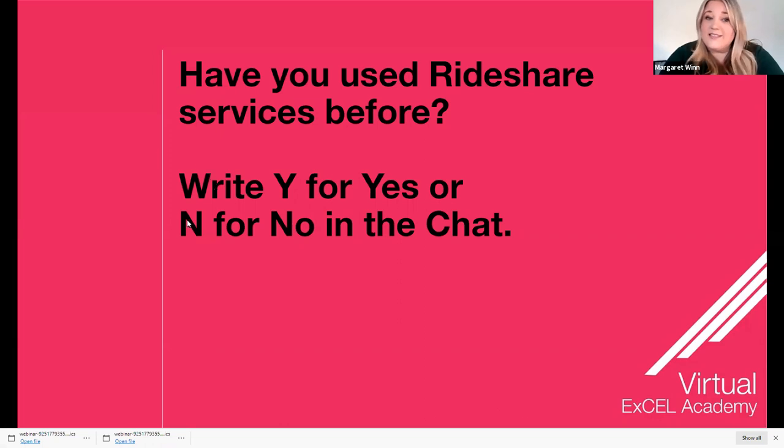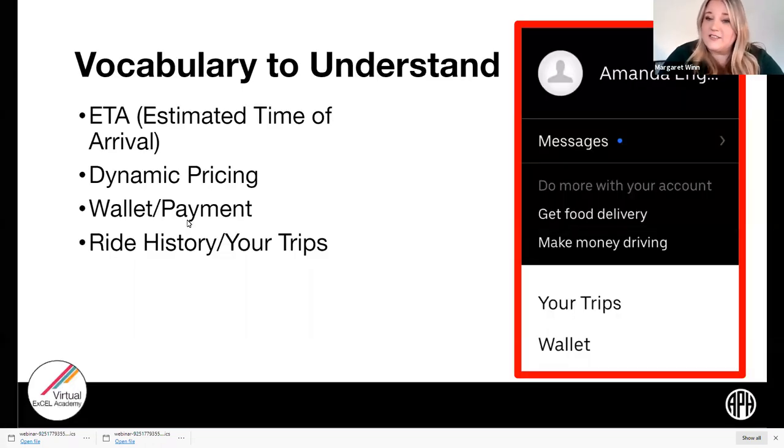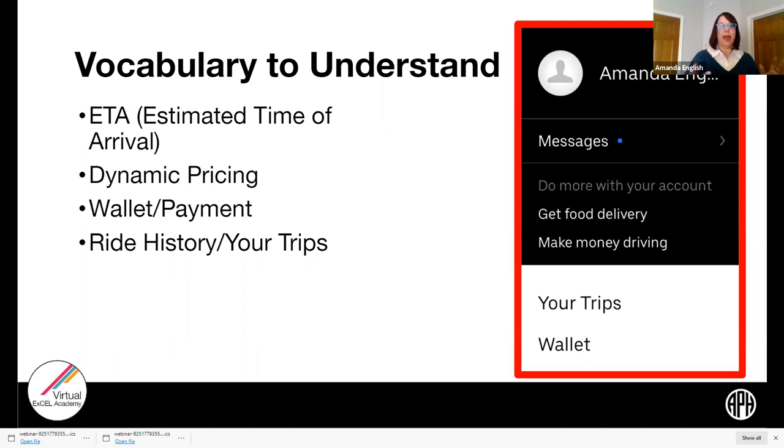All right, so next Amanda is gonna take us through some vocabulary to understand. Thanks, Maggie. All right, everybody. So when you're getting started with rideshare, you are gonna have a lot of different words that you're gonna want to understand. And we're gonna talk about some of that vocabulary here. So the first is ETA. ETA stands for estimated time of arrival. It means what time do you expect to get where you are going? Someone might ask you, what's your ETA? And you might answer, I'm planning to get there at 2 or 9 o'clock or whatever the time is that you're hoping to get to that destination.